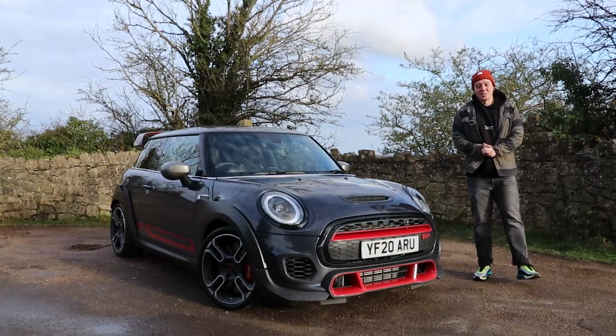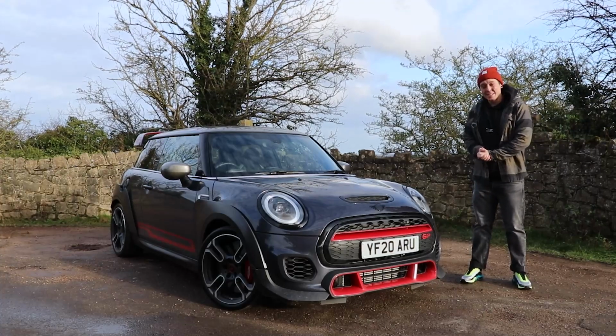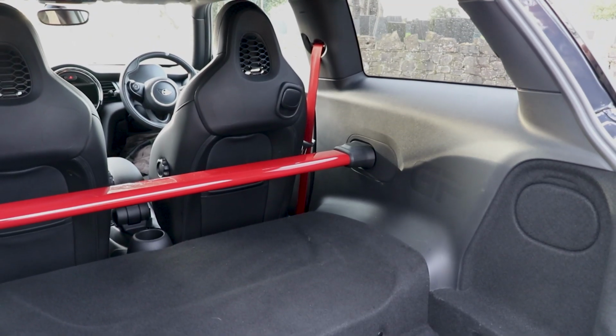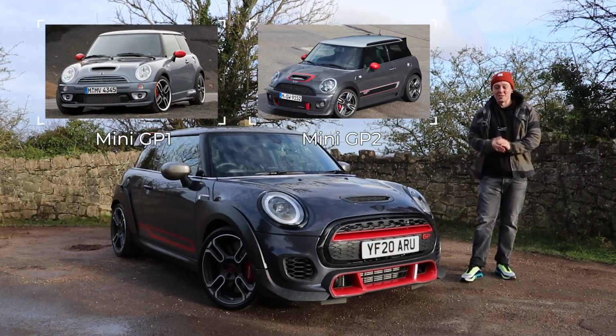Right, so let's leave nervous me to crack on for a little bit whilst I tell you a little bit more about this car. So what exactly is it? Well, this, as hinted at, is the Mini John Cooper Works GP, and this is the most mental Mini you can buy. This car is also known as the GP3, and that is because it's the third generation of Mini GP that Mini have made.